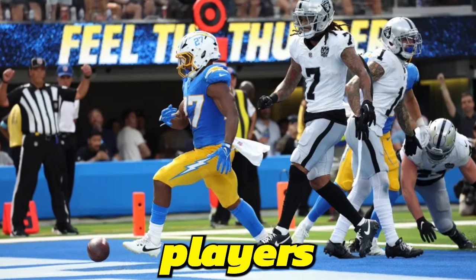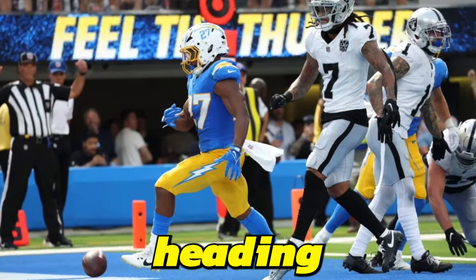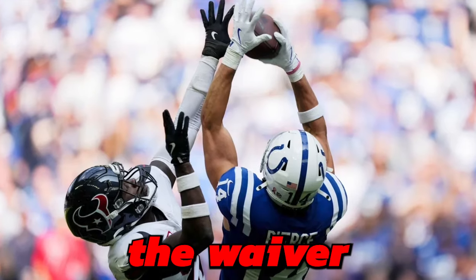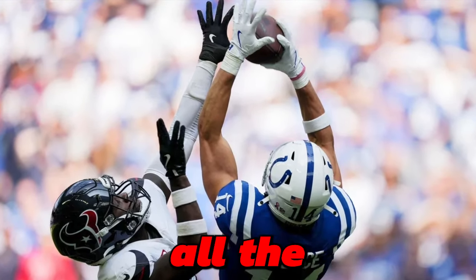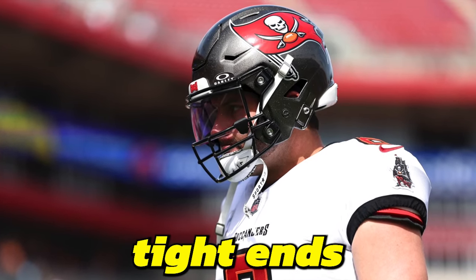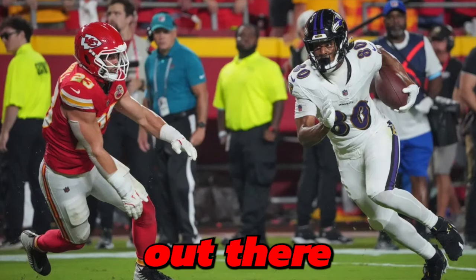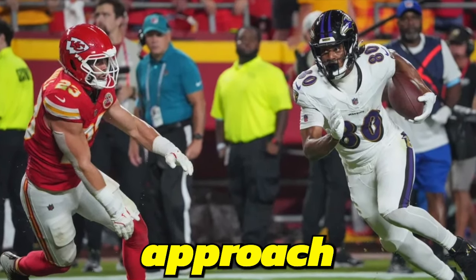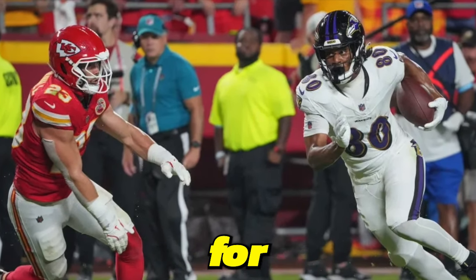Let's break down what players you need to be targeting heading into week 2 fantasy football on the waiver wire. We're going to go through all the running backs, all the wide receivers, all the quarterbacks, and all of the tight ends that should be out there available on the waiver wire that you need to add as we approach our second week of fantasy football for the season.